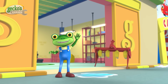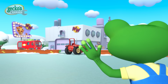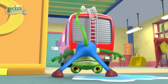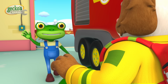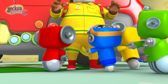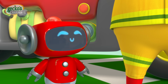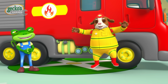Hello, everyone. Trevor's just delivered his plow for us to fix. Huh? Ah, and here's Dandy with Fiona fire truck for her checkup. Coming, you two. Oopsie! It's freezing out here. Hello, Dandy. Oh, hi, Gecko. Hey, Mechanicals. Who wants a game of tag? Zoinks! Looks like I'm it!